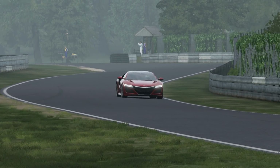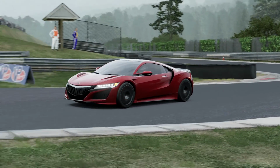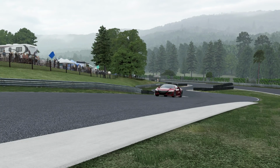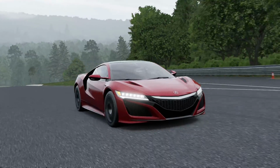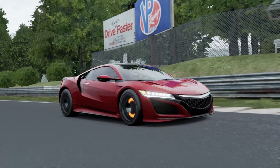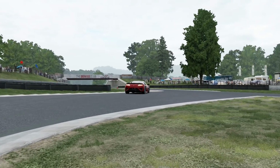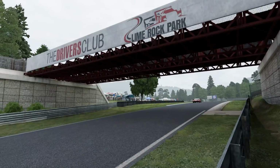Performance from that V6 hybrid system in here will mean the car gets from 0 to 60 in a pretty damn fast time. It's a sub 3 second run. It'll be doing 100 in about 6, with a top speed of 190 miles an hour. It is certainly a lot quicker in a straight line than the NSXs of old.